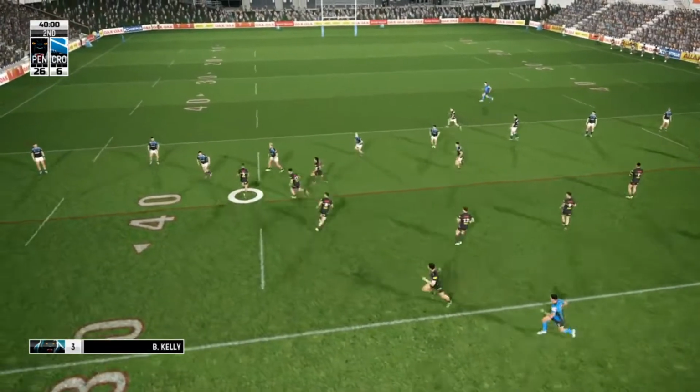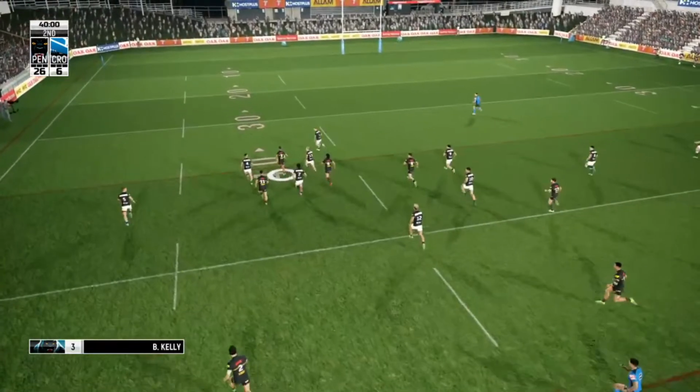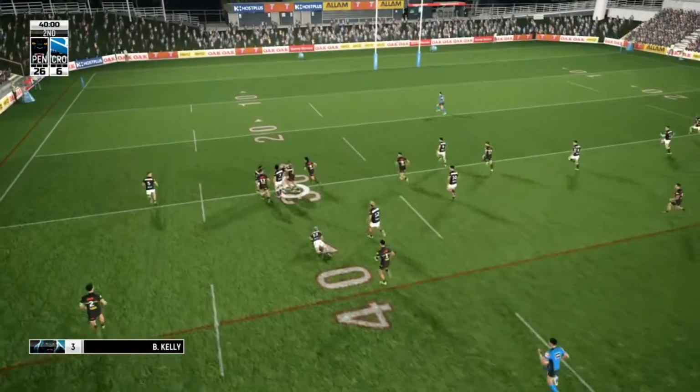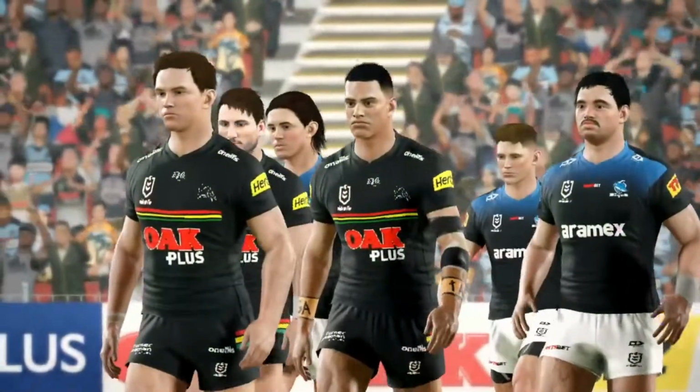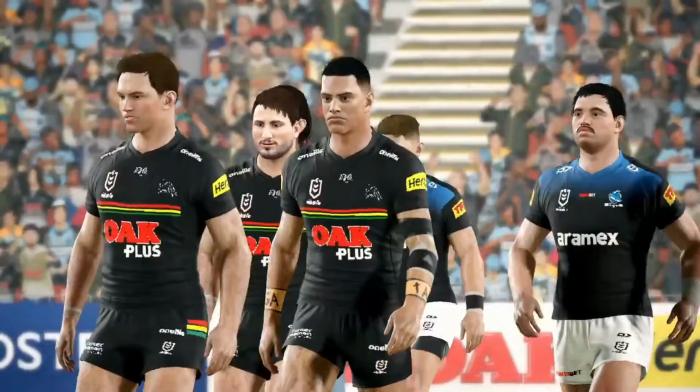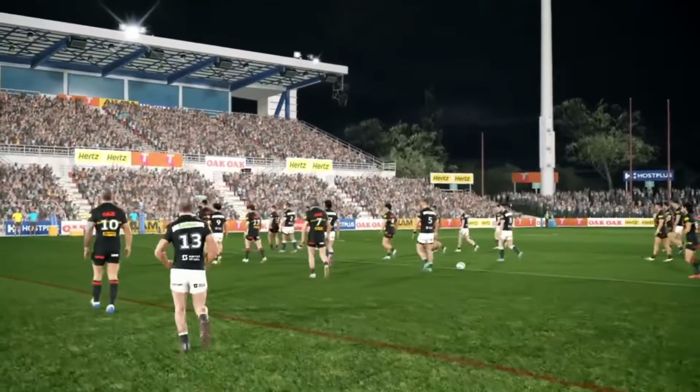Goes Luai. Gives it there to Brian Kelly. He's away. Is he going to be caught? He gets past one. Pappenhausen eventually catches him. That was very dangerous from the Sharks. As the Panthers go to half time, leading the Sharks 26 points to 6.